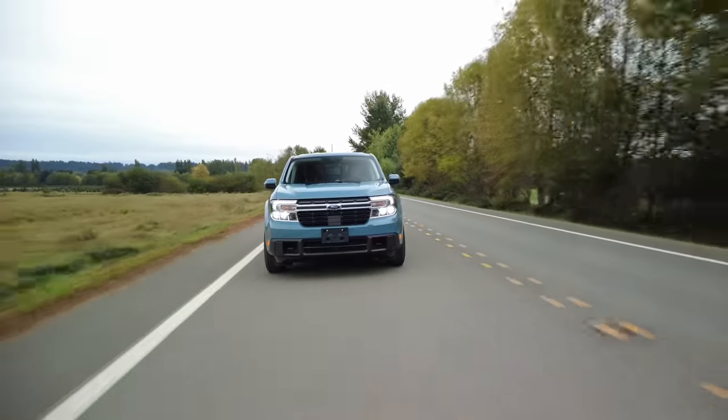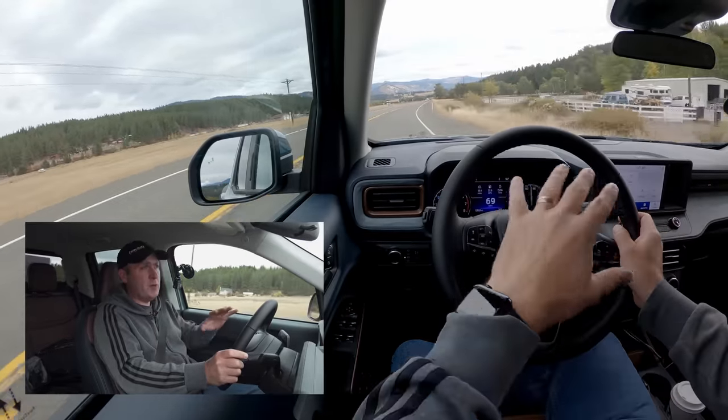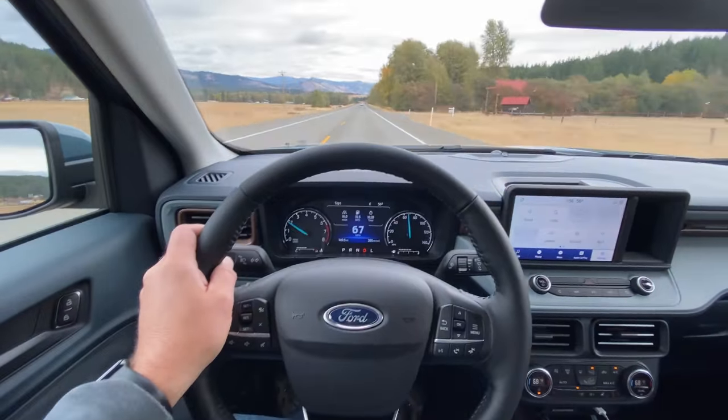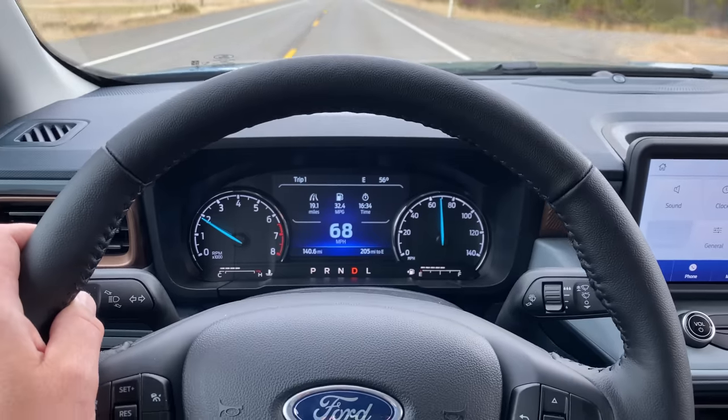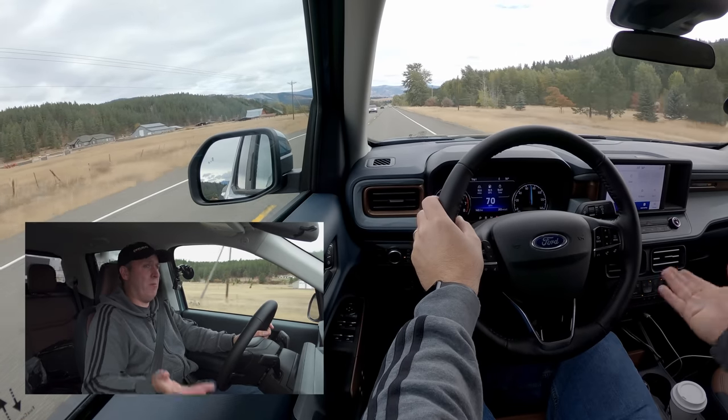I reset the trip computer on this after I got over Snoqualmie Pass because I didn't think it would be fair to calculate fuel mileage on a massive incline. So we've been going mostly level with some ups and some downs, and I'm averaging 32.6 miles to the gallon with a 250 horsepower 2-liter turbo.